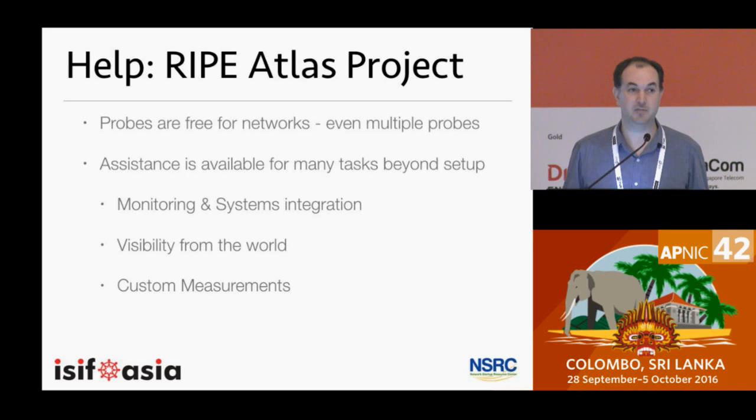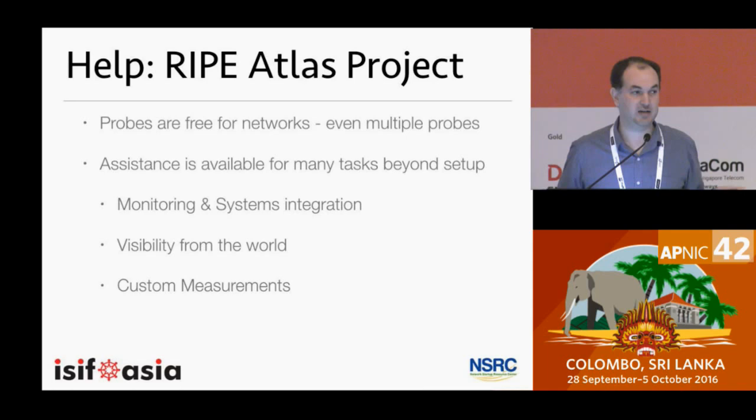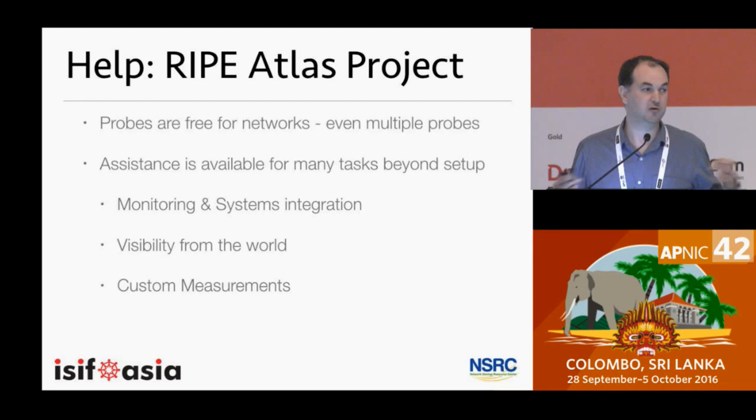We have assistance available for many tasks beyond setup, because they give you this probe, you put it in your network, and you're like, well, what do I do with this? Even technical people say, I don't have time to learn how to use this. We can help, and we should be helping, showing people how to integrate these probes into their network monitoring and management systems, and how they can use the probes to see what their visibility of the network from the world is, and what their visibility of the network is from their facilities.